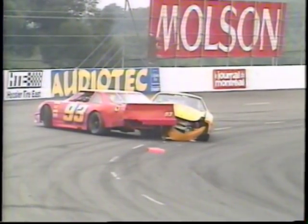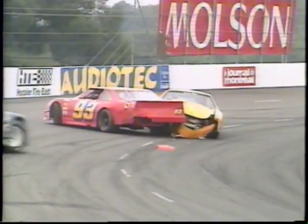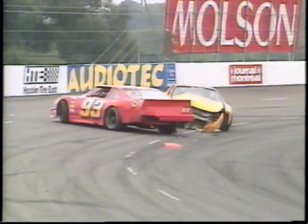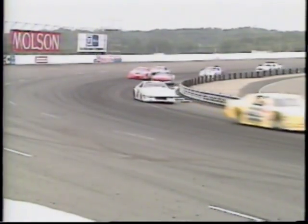Well, we've got trouble in turn 1. The 93 of Tom Kenyon, and I believe it's the 77 automobile, Chuck Beatty, have come together. Cabana's involved in it in car number 5A as he pulls away from the scene. Cabana did not make contact with either of the cars, but he spun taking evasive action. The 77 of Beatty all torn up in the front end. Tom Kenyon's number 93 does not appear to be seriously damaged. Both cars are underway.